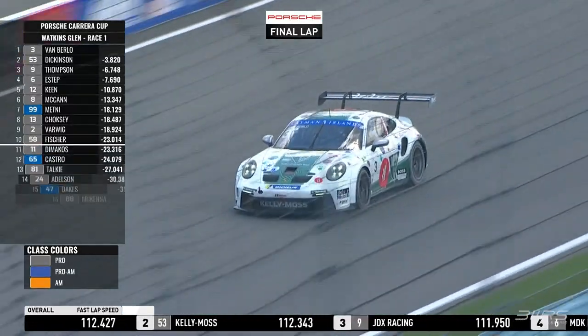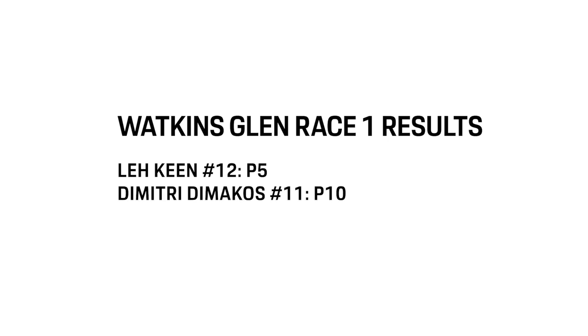And Kai van Borlo, the man from the Netherlands, weaves his way down the straight in celebration and takes the checkered flag.